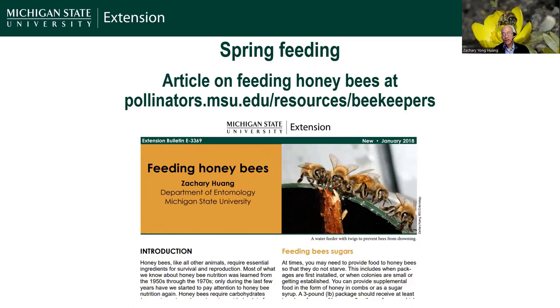So the regular recommendation is use a 1-to-1 ratio, weight by weight, one pot of sugar, one pot of water, 50% sugar syrup, for spring feeding. So right now I think it's tricky that you probably could not do that easily. So it's just between winter and spring, a weird situation.